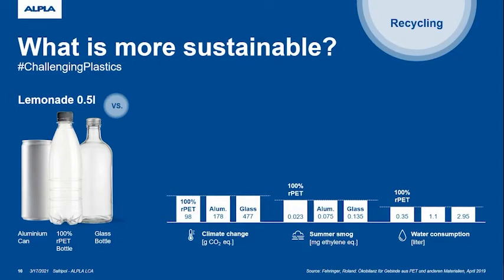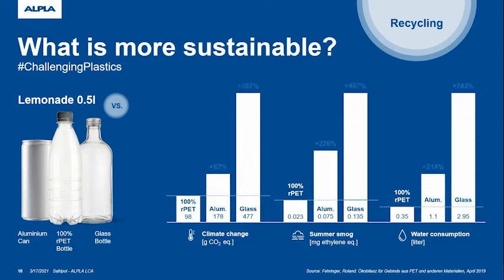When we have recycled content in the PET bottle, the results get, of course, even better, and the difference between the different packaging systems gets even bigger. So we can see here again that glass is the least preferred option, and recycled PET is the most preferred option.